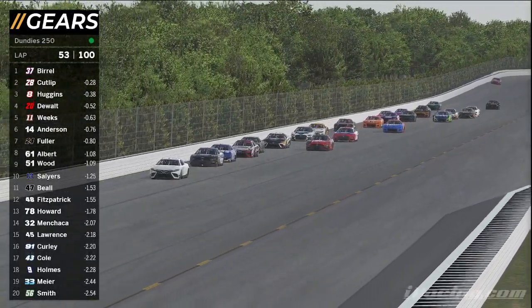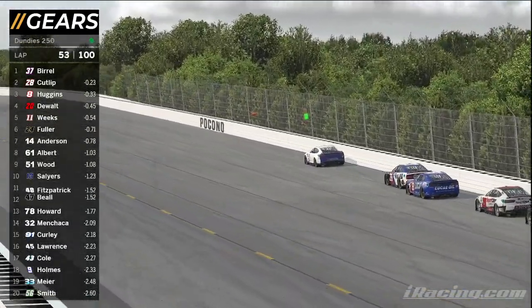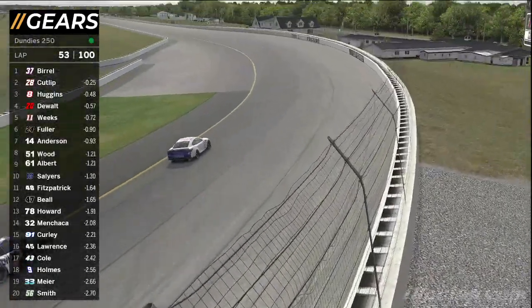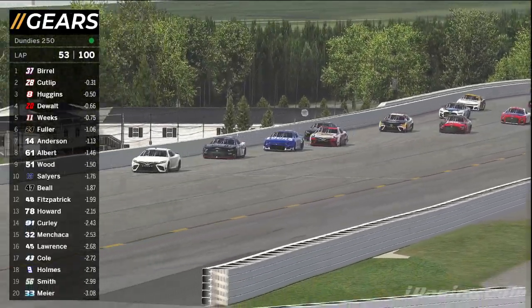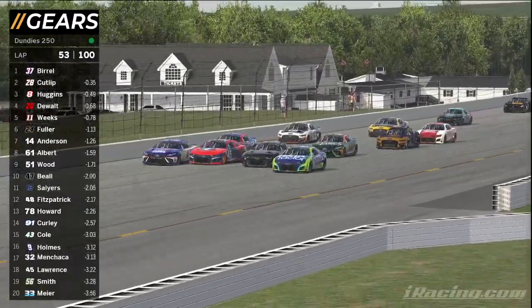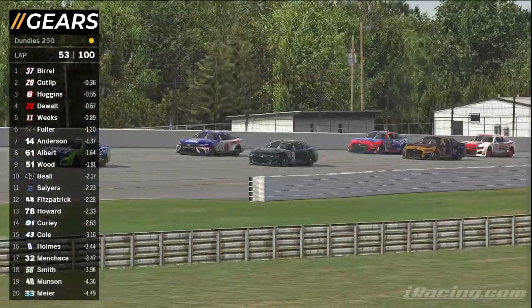There was almost some contact there. Now further back, back at it with the three wide action. Somehow, some way, the 91 of Tyler Curley is still finding a way to pass guys. Of course, he's not on the lead lap. And we got one up in the wall again. Almost comes back down in traffic now. Oh, I see it. This is going to pile us up again. Oh, and it looks like that was Lawrence.